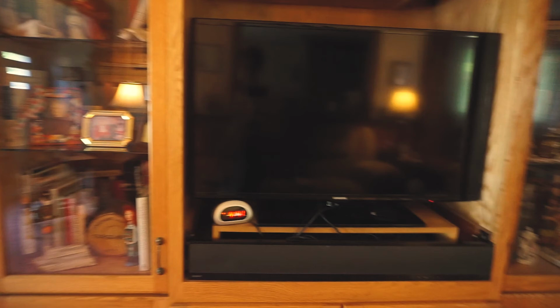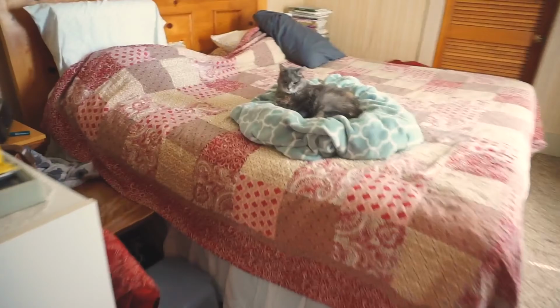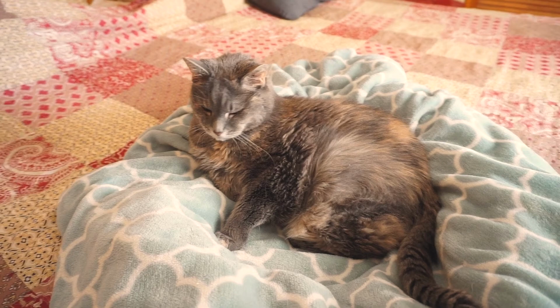What else do we have? Carpet's pink. Totally forgot about that. But I'm just going to be hanging out here. I got some school pictures. Where's Olive? There's Olive. Hey, little girl. Remember when you were just a little thing? She was the runt of the litter. Now she's the last one standing. We love you. She's the reason I'm here.